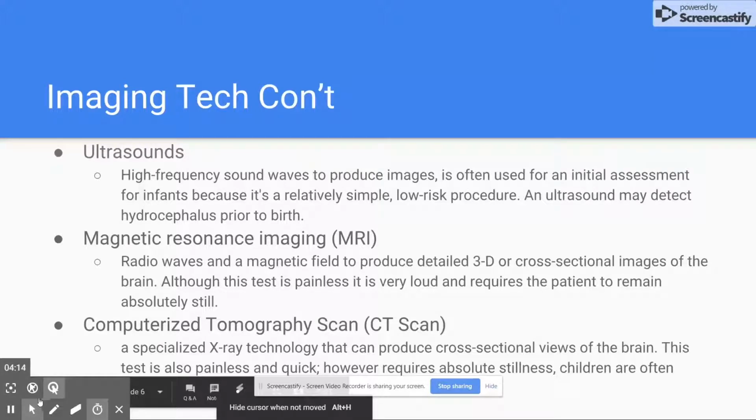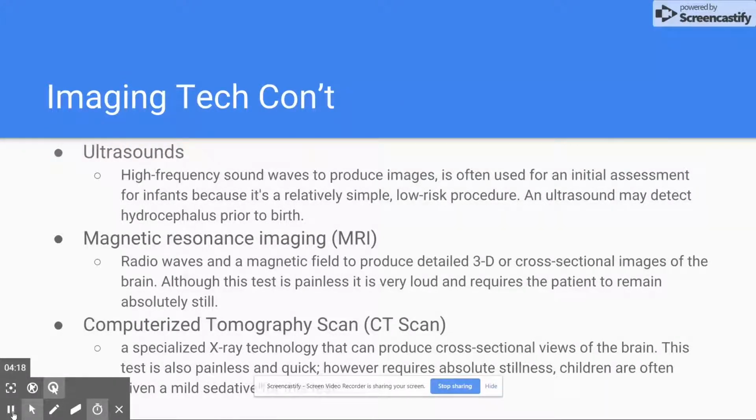So the next imaging technology is ultrasounds. These use high-frequency sound waves to produce images, and they're often used for initial assessments for infants because it is a relatively simple, low-risk procedure. An ultrasound may detect hydrocephalus prior to birth.